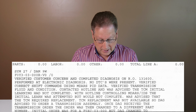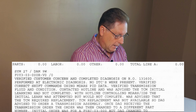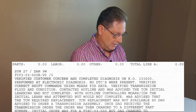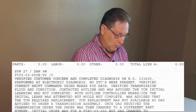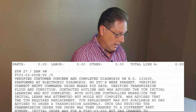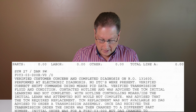verified customer concern and completed diagnosis on 131-600, performed at electronic diagnosis. Okay, well, that's the way they word it. No DTCs were automatic transmission electronic diagnosis. Okay, it looked kind of weird. It's like performed at. No DTCs were present. Verified correct shift commands using MDARS PID data. Verified transmission fluid and condition. Contacted hotline and was advised the TCM initial learning had not completed. Gee, I wonder why. With hotline controlling MDARS IDS, the initial learn was attempted but would not complete.